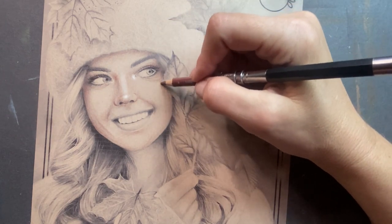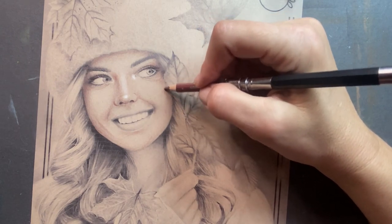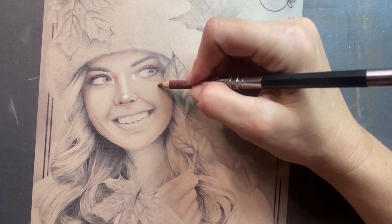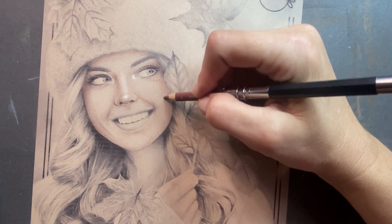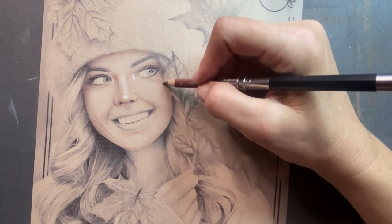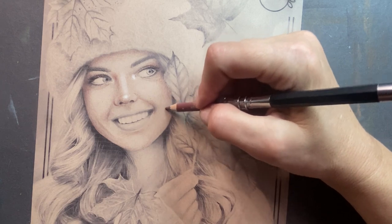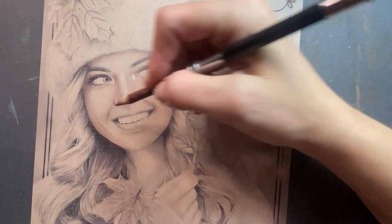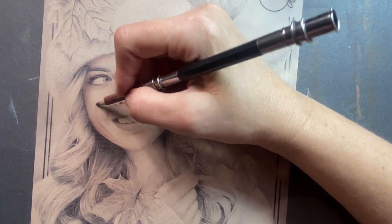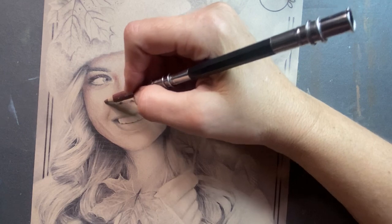Okay. I'm gonna go ahead and use this chestnut kind of as cheek color and shadow in one. I'm just gonna darken up this area that's got the leaf blocking the light. I'm gonna get that a little bit darker. And let's go ahead and darken just going real lightly, just kind of tinting the paper almost.